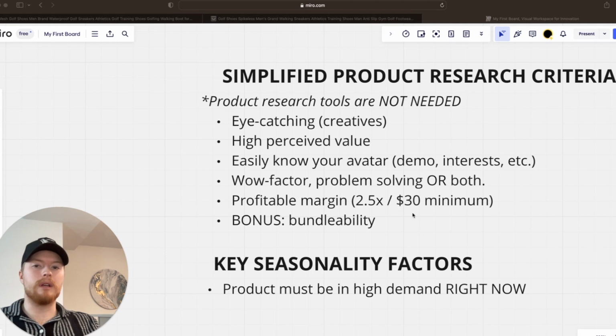And I have this because you want to be able to spend 10, 15, 20 bucks to acquire a customer and still make a profit at the end of the day. But realistically, you should be looking to sell your product for 2.5 to 3x minimum of your cost of goods sold. So if you're buying the product for 20 bucks after shipping, you want to be able to sell that for like 55, 60 bucks to get a healthy markup.